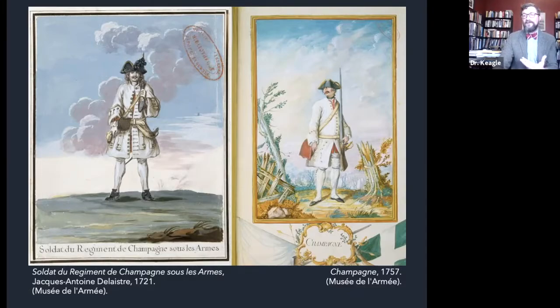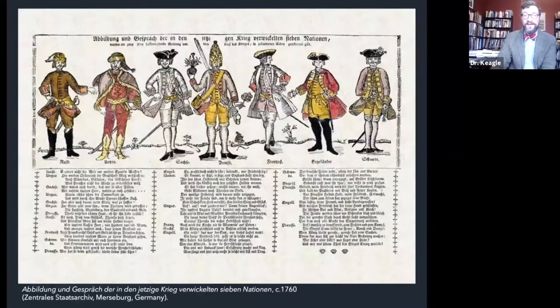So in effect, the French army that goes to war in the Seven Years' War, what we know as the French and Indian War here in North America, is wearing a uniform that in many ways is decades old. And we see that expressed in images like this, which I think is a striking lineup printed in Germany, which depicts a number of the combatant nations of the Seven Years' War.